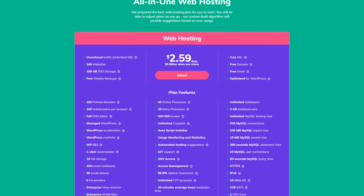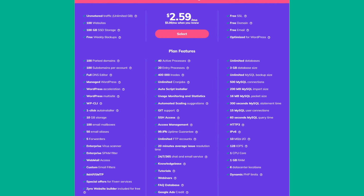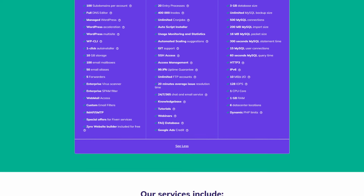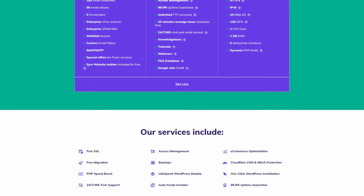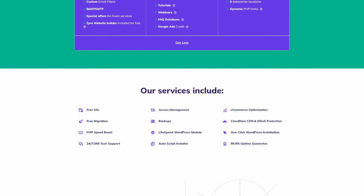Okay, so let's say that you want to sign up for Hostinger. What do their plans look like? Well, they have a bunch of plans available and different tiers within those plans. They have shared hosting, which is when you share a server with other websites. This is perfect for most personal websites or for businesses just starting out because it's the most economic option.